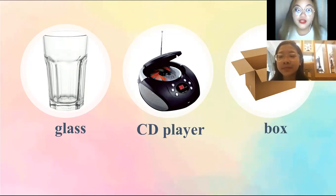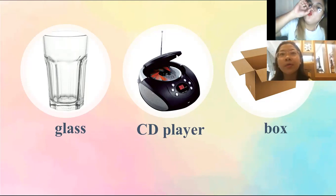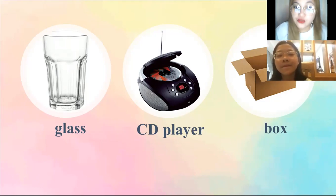Very good. But you cannot put hot coffee in a glass, because when you touch it, you will get hurt. So you can only put some cold stuff there, like cold water, or not so cold water, cold juice, something like that. Okay, so what is the use of a glass again? You use that to drink. Yes, very good. You use the glass to drink.